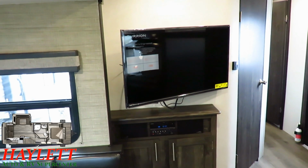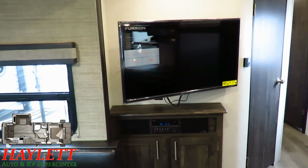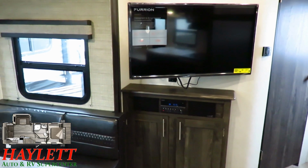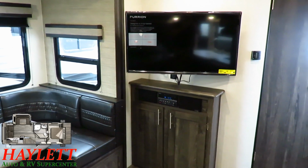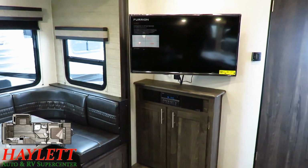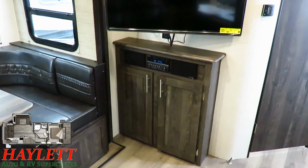Now, a little update on the entertainment center from previous generations. The TV pivots out now. In this floor plan, it never really mattered much because the TV always directly faced that beautiful theater seating, but it is nice to be able to stand at the kitchen and kind of keep an eye on things, or tilt it toward the dining arrangement. And of course, we've got Bluetooth DVD below that.